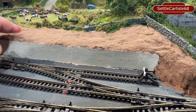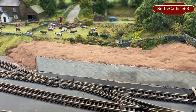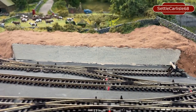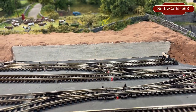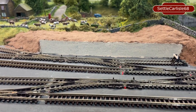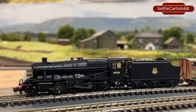So that's ready now to get the scenics applied to it, and that embankment and wall is taken from the Helifield station. So that's where the signal gantry goes over the line in between these two lines. So that's really the first part of the station, even though it's scenery that I'll be replicating.